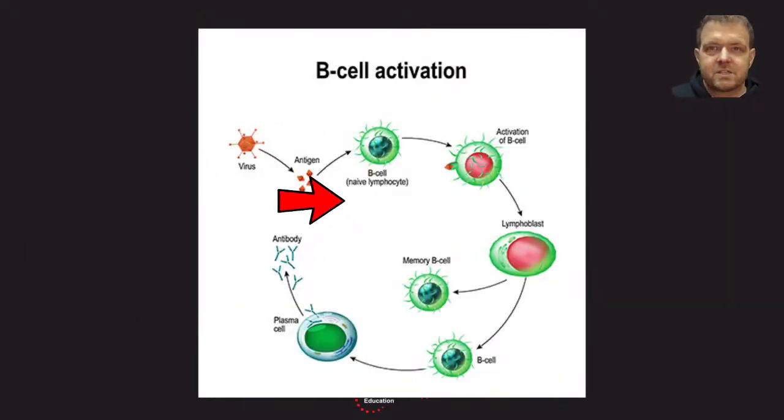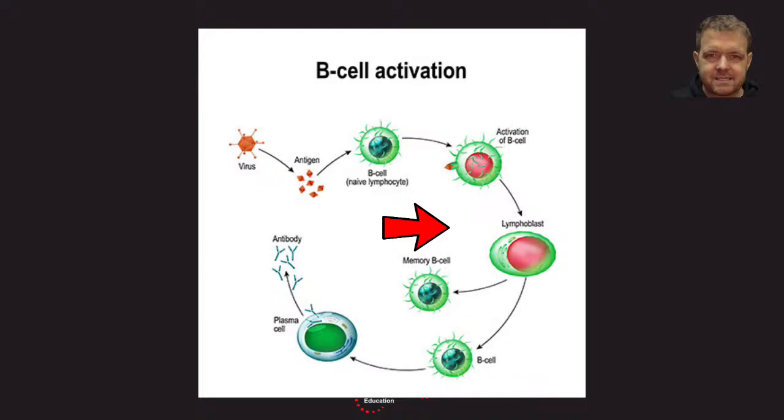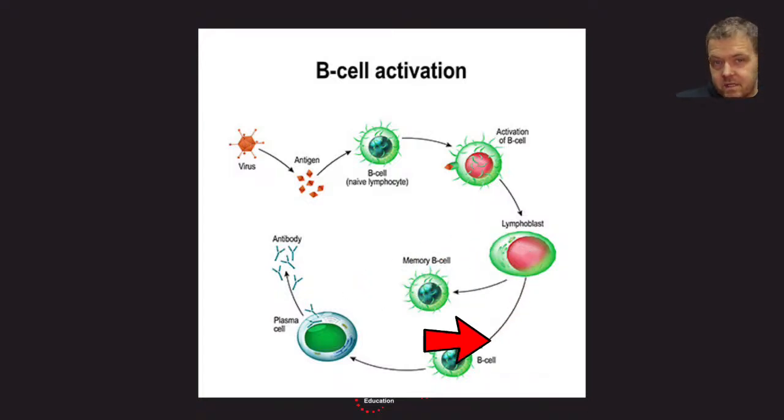Here we go. This was it. So you've got your antigen here, your B cell, and then the antigen activates that B cell, turning it into a lymphoblast. Anything with blast is a building cell, and it's building based on the antigen that's come into it. Then you'll either produce a plasma cell, which creates loads of antibodies, or a memory B cell, which will remember that antigen for later, just in case we encounter it again. So that's what's going on when we were talking about how the B cell adapts.